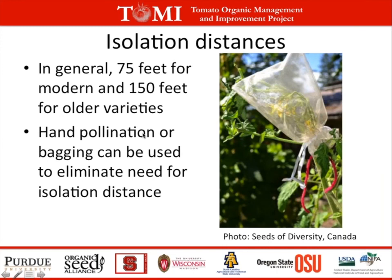So to prevent cross-pollination with another variety, which is one thing that can cause your variety to have off types in it or drift away from what it was originally, you want to make sure that even though tomato is a selfing species, you avoid chance cross-pollinations because it can cross-pollinate with other varieties. So the general recommendation is to have 75 feet between varieties for more modern varieties and 150 feet between two different varieties for older varieties.